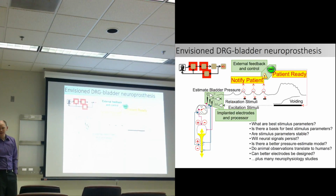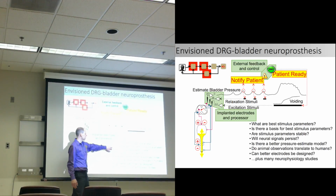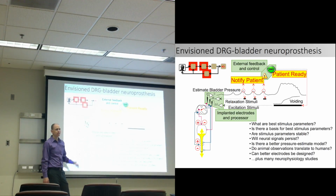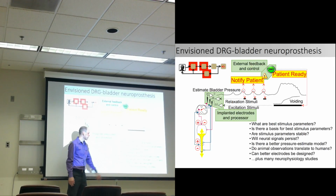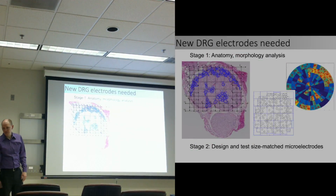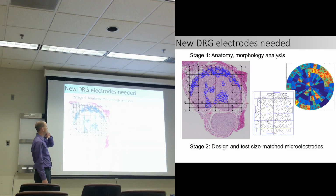But as I highlighted already, there are a lot of unknown questions. What are the best stimulus parameters for getting into some of this? Will these signals persist over time? Because as I mentioned, most studies so far have been done over a very short time. Even down to, as I mentioned briefly before, we can improve electrode design, and that's one thing we're also working on. First, we need to better understand the structure of the ganglion anatomy also.